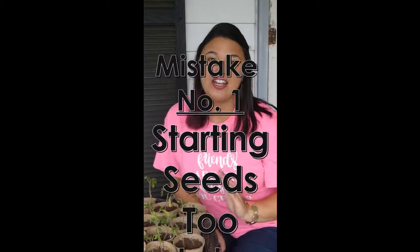So let's get to those mistakes. Mistake number 1, starting your seeds too late. What does that mean? Anytime you start seedlings indoors, there's a particular time frame that you're aiming for. That time frame is anywhere from 6 to 8 weeks before your last frost date. How do I know my last frost date? And what does that mean? What that means is your last expected date that you're going to get frost in your area.